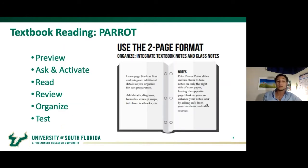So the second component to studying is going to be your study strategy, as in how are you actually engaging with the material? We know that one of the big challenges that students have, myself included, is pulling relevant information from large chunks of text. Believe me, every day I wake up and I wish that I could just take my textbook and just soak in the information, but it doesn't work like that.